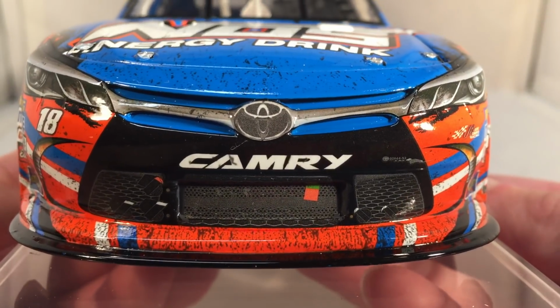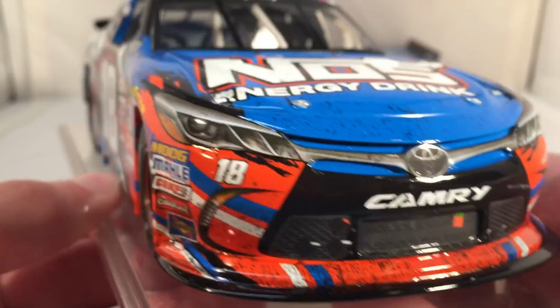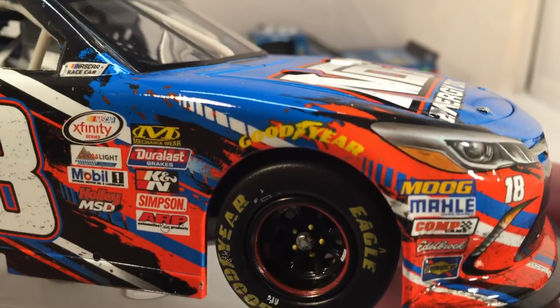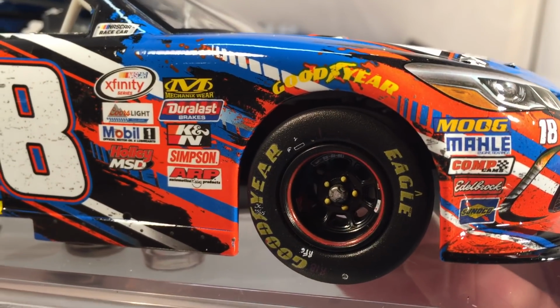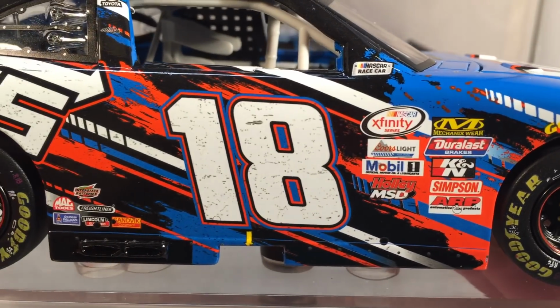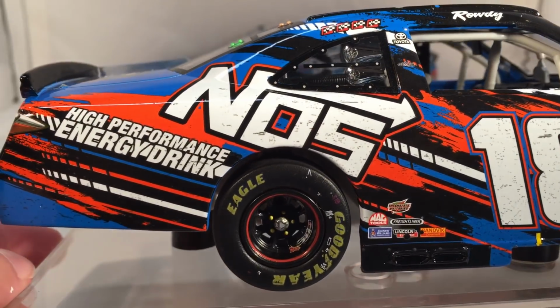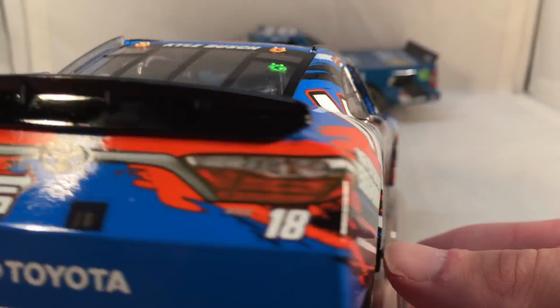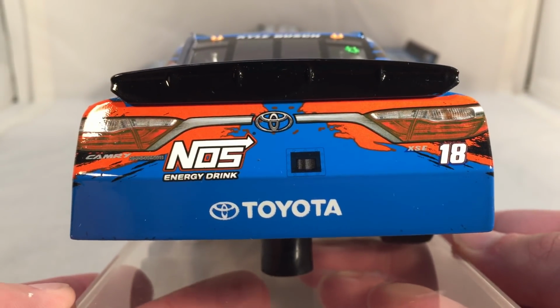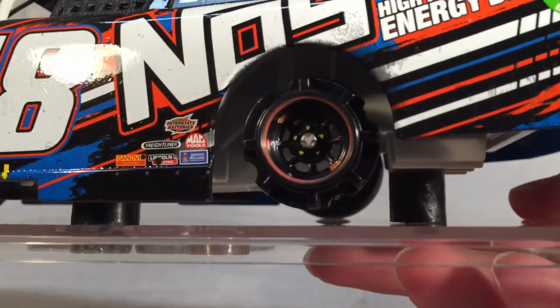Once again, this one is just very, very dirty, as you can see. Got some tape on the grill and everything, but really not much in the way of damage on this one either. Although it is kind of hard to tell what is damage anyways, because this car is just so crazily graphical that you can't really tell. But there's really no obvious damage if you look closely at it. It is just all dirty.